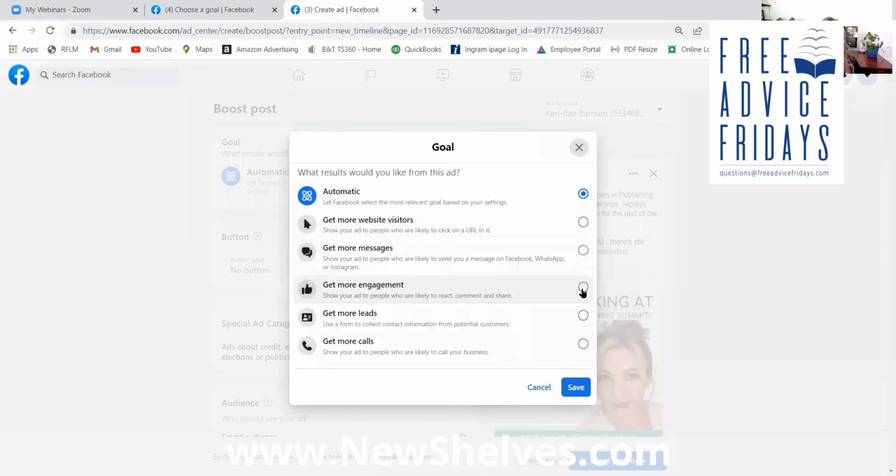There is get more engagement. If you want to post, you just want it to look super popular, you want likes, you want smiley faces or whatever it is, then you may do that and that ups your engagement on the platform, which means people are more likely to see your post in the next couple of days, or there's a lead form or get more calls. So again, it depends on what you're doing. I typically do get more website visitors.